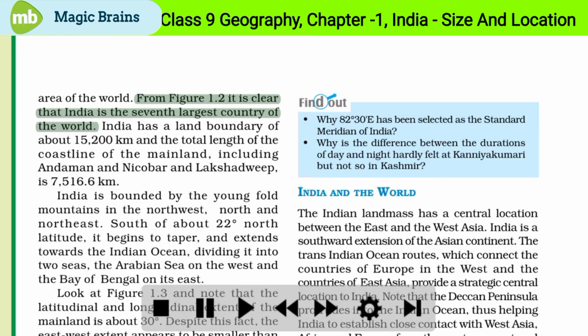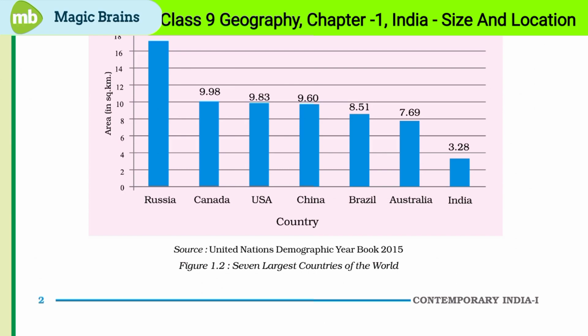Page 2. From the figure 1.2, it is clear that India is the 7th largest country of the world. Figure 1.2 is a bar graph which shows the 6 larger countries of the world. 7th is India. Russia is the largest country with the total area of 17.07 million square kilometres.